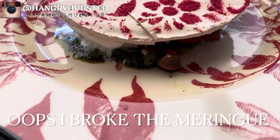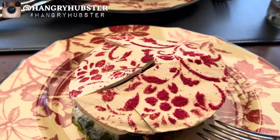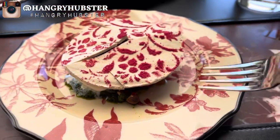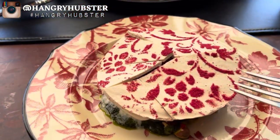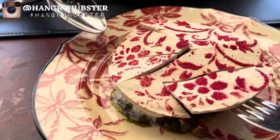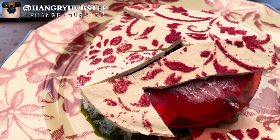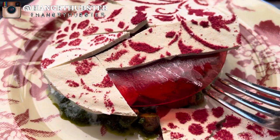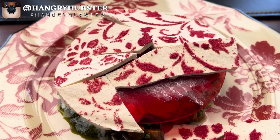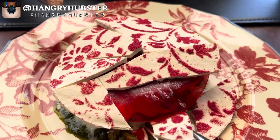Hey guys, so our dessert came. I broke the meringue. Look at the design on this. The print matches the plate. And let's take out. Oops. So it has jello, almonds, strawberries, raspberries. What is it? Blueberries or raspberries? I'm not sure. Let's try it.